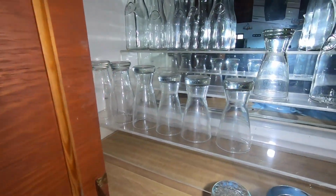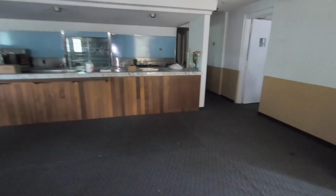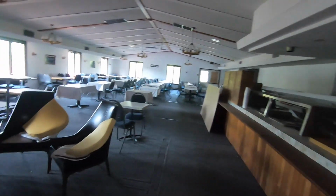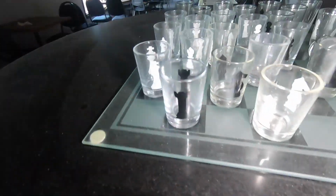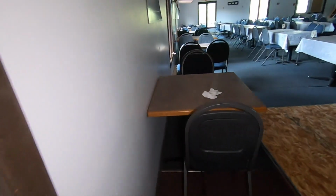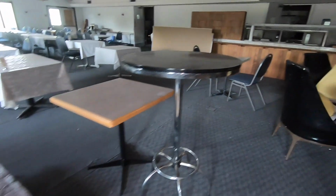Not much. Everything's been cleared out. There's no beer left laying around. Got some glassware still. There's a mirror. What's up, guys? Check this out. We've got a shot glass chess game going on here. Lots of tables.